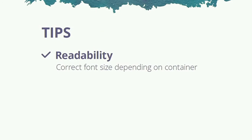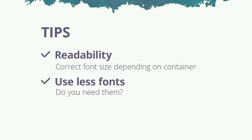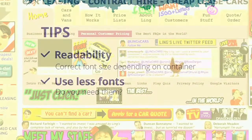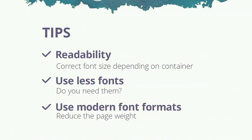Some tips about typography. Always try to keep the readability of your fonts. Choose the correct font size depending on the container. Use fewer fonts. Do we really need them? Maybe you need fonts for your titles because they will look really good. But when you are on a 14 pixel font, there is not so huge a difference between fonts. So do we really need them for the body? Sure, we need them. And use smaller font formats whenever you can. And of course, because it will reduce the page weight.